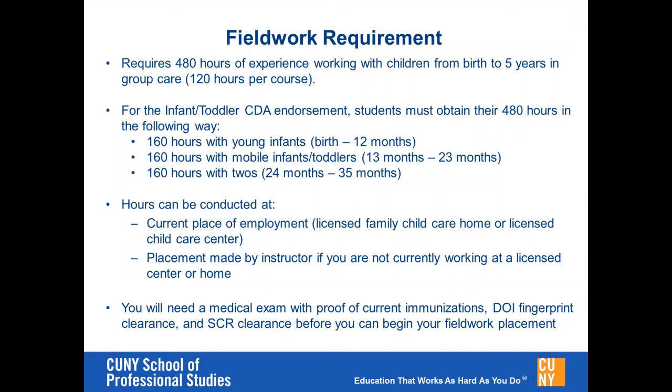Upon entering the program, you will decide which CDA designation you would like to obtain: infant toddler, which is birth to 36 months, preschool, which covers 3 to 5-year-olds, or family child care, which covers birth to 5 years. All assignments and fieldwork will focus on the age group designation you select.